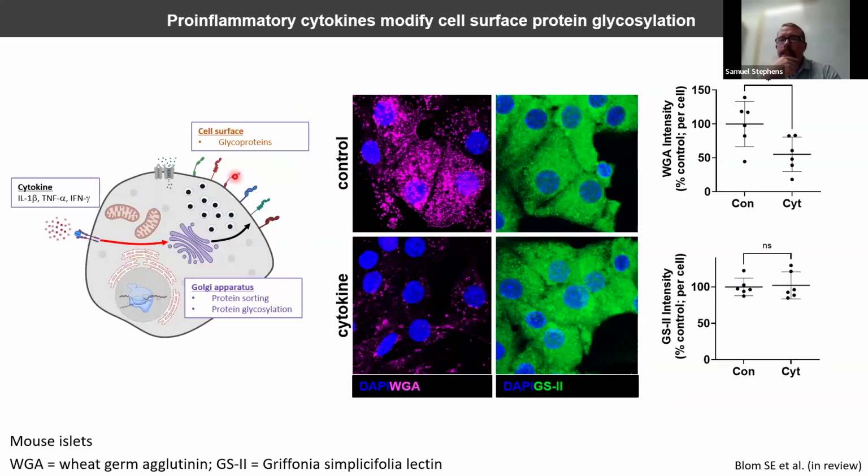And so here's just an example of this in our hands. This is in primary mouse beta cells. We use two different lectins, which are basically proteins that bind very specific carbohydrates. We use one known as wheat germ agglutinin, which binds sialic acid and N-acetylglucosamine. And then we also used another one called GS2, which is from soybean, which binds a different version of N-acetylglucosamine. On control beta cells, we see very clear, very nice decoration of these glycosylated proteins on the cell surface. And if we treat with the cytokine cocktail, most of that WGA staining is lost. So, a pretty profound change in cell surface glycosylation.